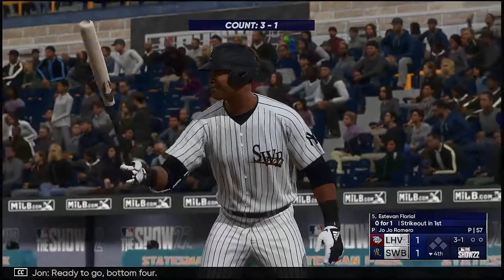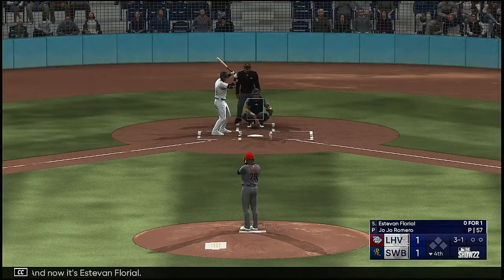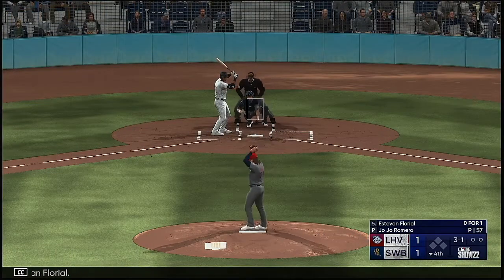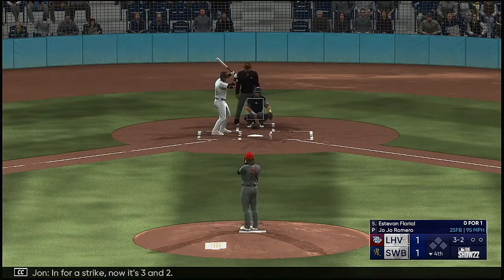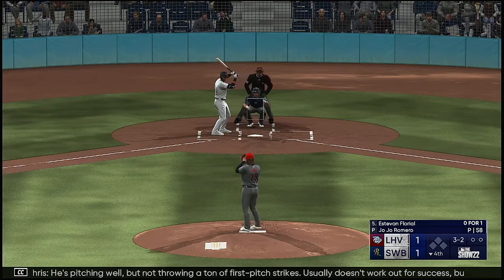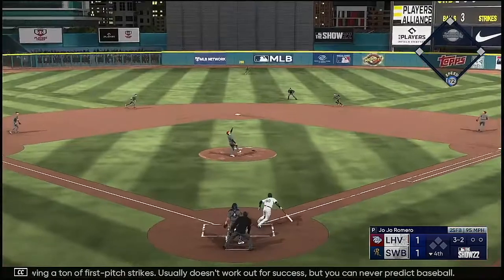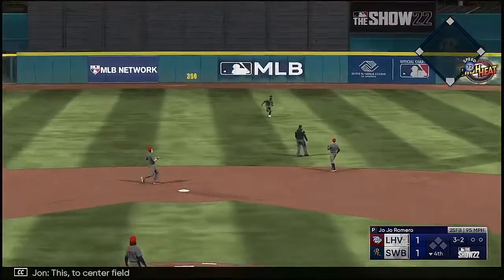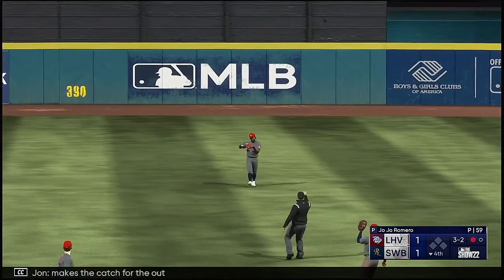Ready to go, bottom four. And now it's Esteban Florial. In for a strike, now it's 3-2. He's pitching well, but not throwing a ton of first pitch strikes. Usually doesn't work out for success, but you can never predict baseball. This to center field. Makes the catch for the out.